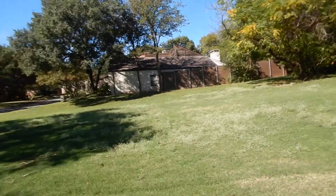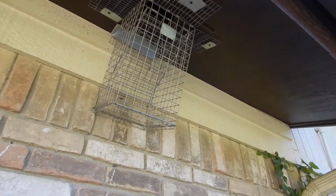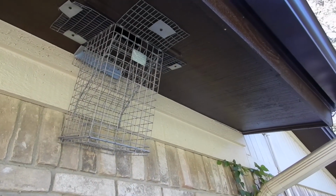What if it's a green belt? I don't know. Bushes, wood mulch, bushes, wood mulch. This contraption lets varmints out but won't let them back in. So they have a way to escape.